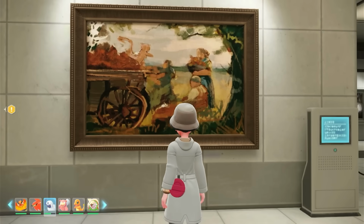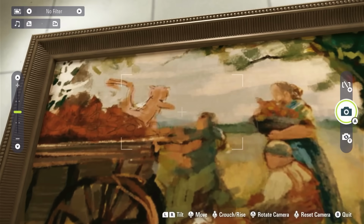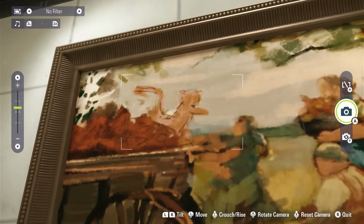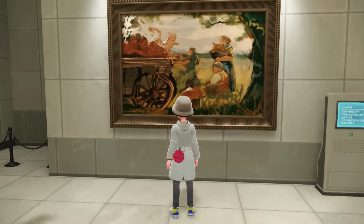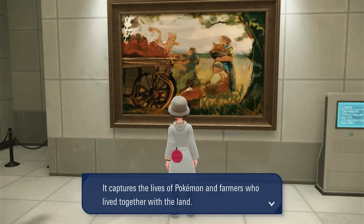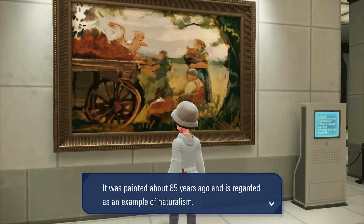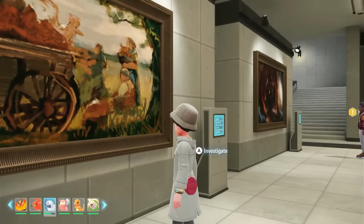There's also this one painting, which as far as I can tell, it kind of looks like there's a drawing of Mew, sort of like right up here. I mean, maybe I'm crazy, but that's at least what it looks like to me. And if you talk to it, it just says it captures the lives of Pokemon and farmers who live together with the land. Now again, I could be crazy, but it was painted 85 years ago and is regarded as an example of naturalism. But I don't know, man, looks like Mew to me.